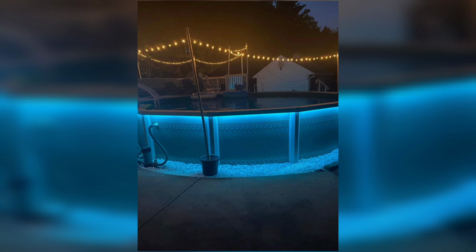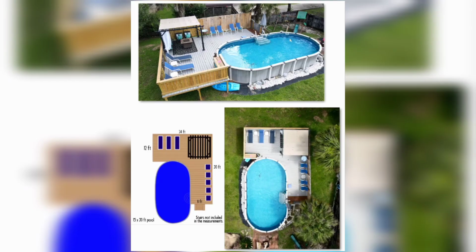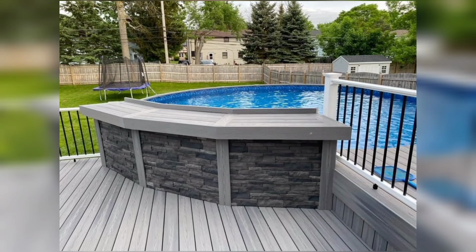Let's start. Summer is just around the corner and it's time to start thinking about your outdoor spaces. If you're lucky enough to have a pool, you know how important it is to create a comfortable and inviting atmosphere. In this video, we will explore some fun and creative ideas for making the most of your pool area.